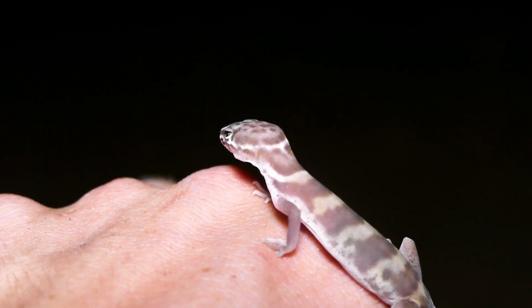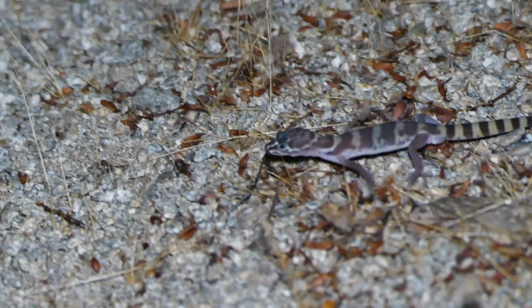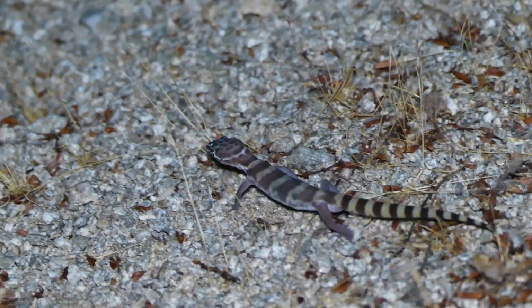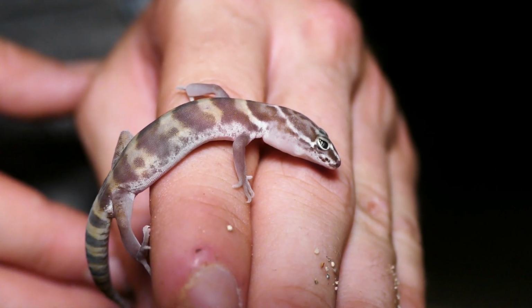This is an adult one. They do get a bit bigger than this, but this is a nice size one. Little banded tail. They're actually capable of dropping that tail to evade predators. Really effective strategy. They're a very common species out here. You'll see western banded geckos virtually everywhere you go in the desert. When they're babies, they're almost fully banded down, kind of like how their tail pattern is here. When they get older, they get a little bit of that speckling and extra banding.